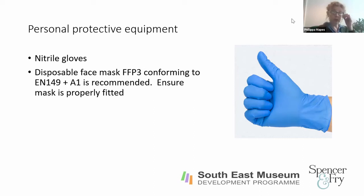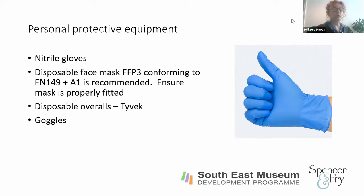If you want to have a look online, there's some really good National Health Service guidance on how to fit a face mask properly. Also, manufacturers who make the face masks often have a little YouTube video just to make sure that it is properly fitted around your face with no gaps. Protection for your clothes: disposable overalls and overshoes. Tyvek overalls are very good for this. And you may want to consider wearing goggles as well.